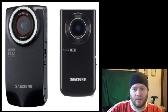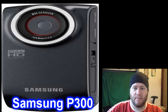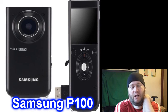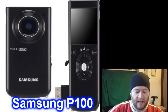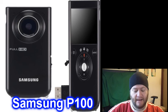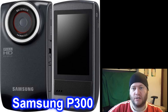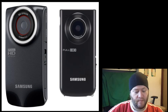Next up, we have 2 cameras from Samsung. One is the P100, the other one is the P300. The differences between the two: the P100 is the cheaper one. It has no optical zoom and it doesn't have a touchscreen element to it, and it can only take 5 megapixel stills, whereas the P300, which is the more expensive one, has 3 times optical zoom and a touchscreen element to it, and it takes 8 megapixels. The P100 will be out in February and the P300 will be out in March.